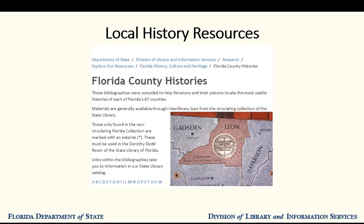And here at the State Library, we have a huge collection of local histories from all 67 counties in the state. And you're going to find information in there that you won't find anywhere else. A lot of these are labors of love that are not published by major presses. It might be your neighbor or your friend or your cousin that publishes these. And like Miriam was saying, they do need to be verified against other sources, but sometimes they're the only place you can find certain things.